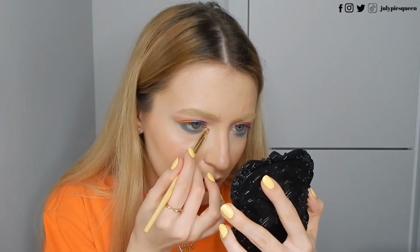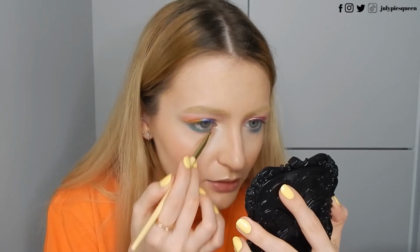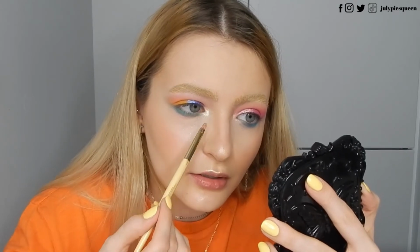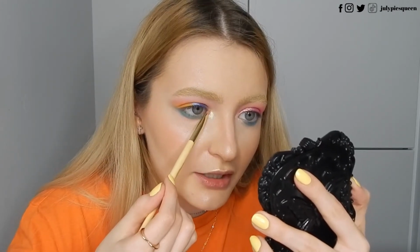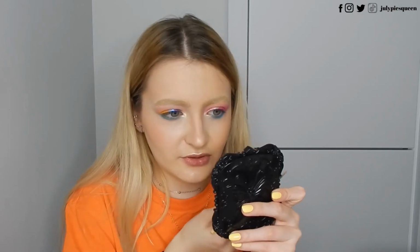I thought it's a champagne shade, but it has a yellow shift to it, as if it's truly vanilla. That's actually really unique. I don't know if you can see, but it's more on the yellow. It truly resembles vanilla, kind of like ice cream, but with sparkle in it. I love that. I think that's so cool.